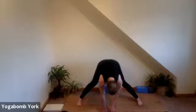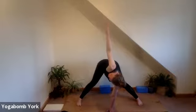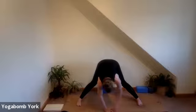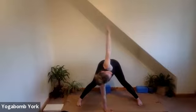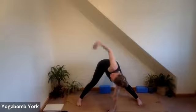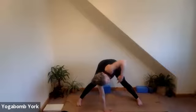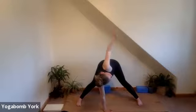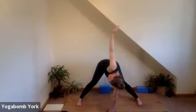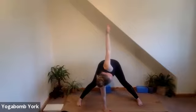And your next inhalation, finding some length through the spine, planting one hand, and reaching up overhead with the other for a twist. Exhaling, releasing that hand, and inhaling the other arm up. Again, just continuing in time to your own breath here. Finding some movement in the spine. Don't worry about looking anywhere in particular, just allowing your gaze to do its own thing here.